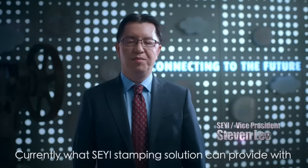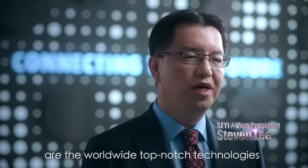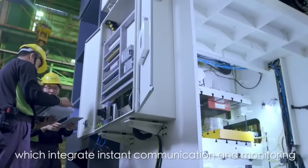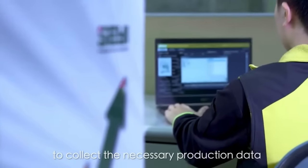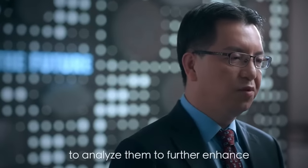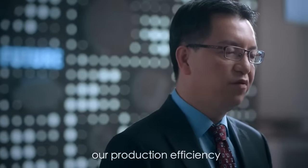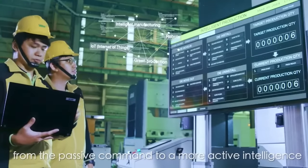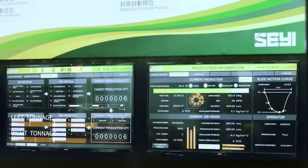Currently, what SEYI stamping solution can provide are the worldwide top-notch technologies, which integrate instant communication and monitoring to collect the necessary production data, to analyze them to further enhance our production efficiency. It also changed traditional philosophy from a passive command to a more active intelligence.